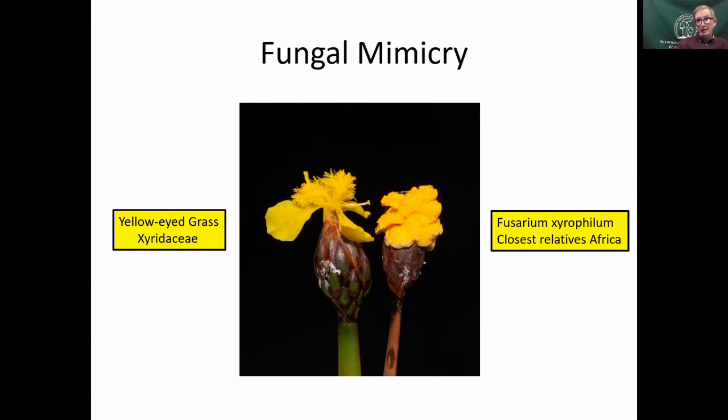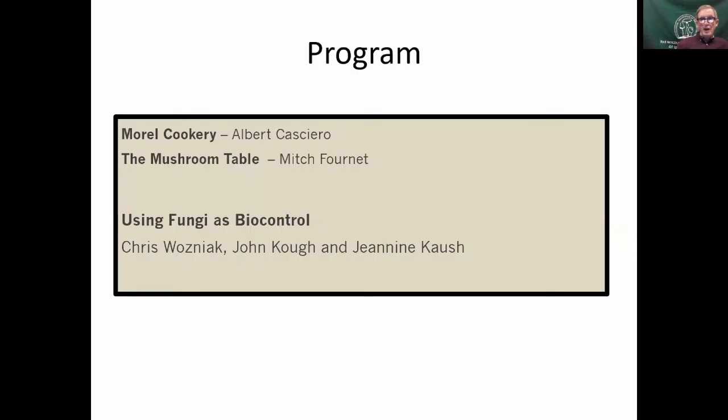These came from Africa, by the way, and they named it Fusarium xynophyllum. So that's fungi in the news. That's meeting notes. Our program for tonight, as I mentioned, is Morel Cookery by Albert Casciero. I will now introduce our program chair, who will give a better introduction.